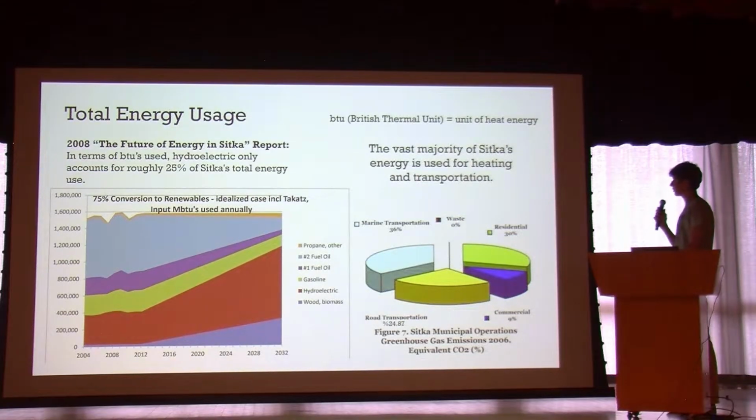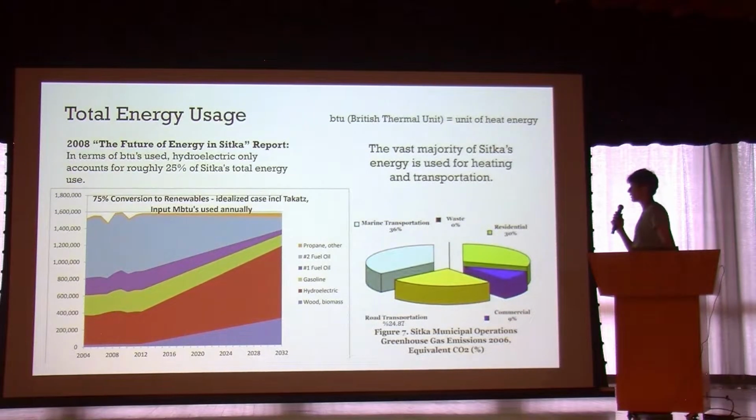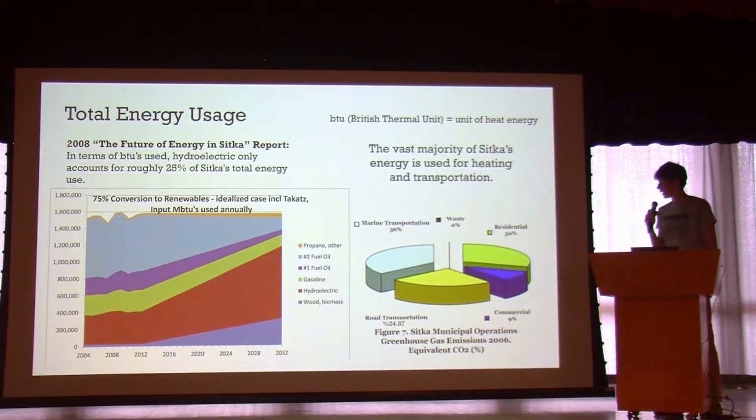And then the vast majority of Sitka's energy is used for heating and transportation. As far as CO2 goes in this graph, you can see that marine transportation and road transportation are the vast majority. And then residential is probably primarily heating.